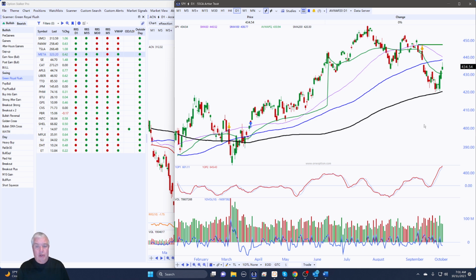That's keeping pressure on the overall market. Now, the market did come down and it tested the 100-day moving average. 1, 2, 3, 4. 4 bounces right above the 200-day moving average. That's this black line. That tells me that support is forming here.